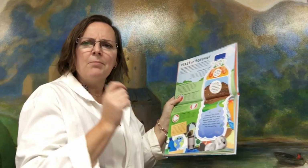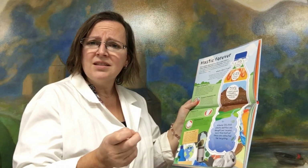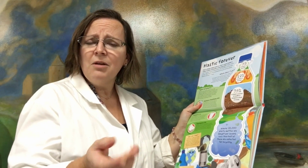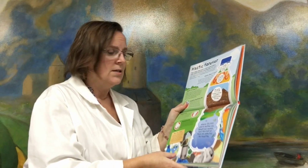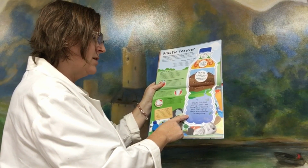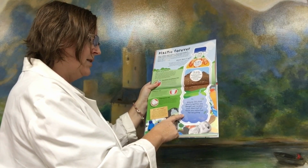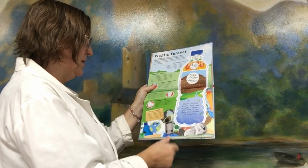Now think about that plastic when it's out in sea. It could cause a lot of damage, and some critters that are in the waters, think about what they might think. It might be something shiny in the water and they might try to chew it. It could be very dangerous. And lastly, around 20,000 plastic bottles are bought per second. That's less than half of the number that are collected for recycling.